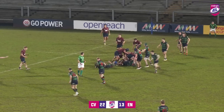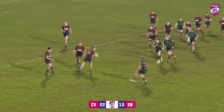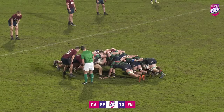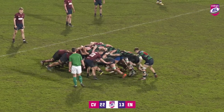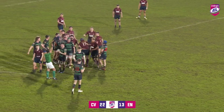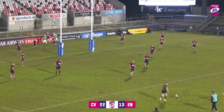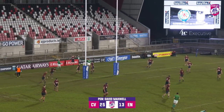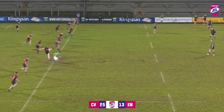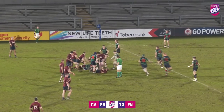Enniskillen build again. They've got plenty of time, they've got time to get down the other side. Well, not quite worked out. Bothwell gets the ball in, and not unsurprisingly, here comes the Clogher Valley squeeze. And there goes the referee's whistle. It has just been faultless, that Clogher Valley scrum. What a feature of this evening's game.